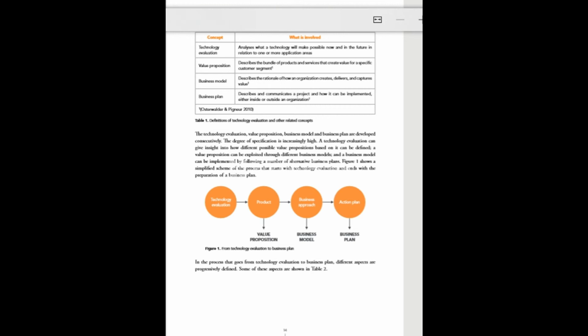Figure 1 shows a simplified scheme of the process that starts with technology evaluation and ends with the preparation of a business plan. Technological evaluation goes to product, goes to business approach, goes to action plan, and value proposition, business model, and business plan are the other. In the process that goes from technological evaluation to business plan, different aspects are progressively defined.